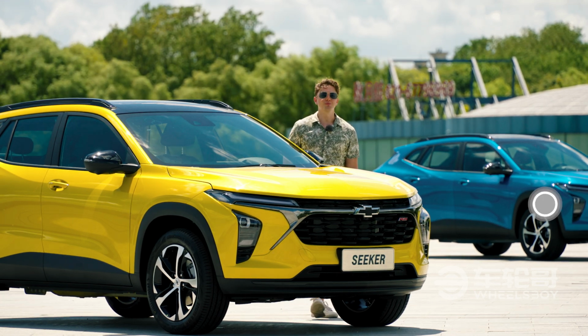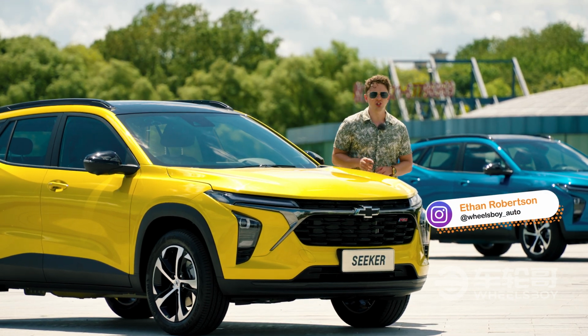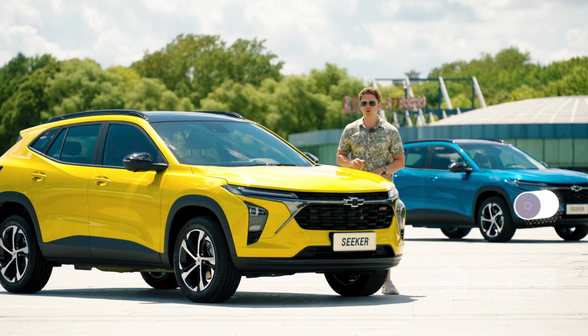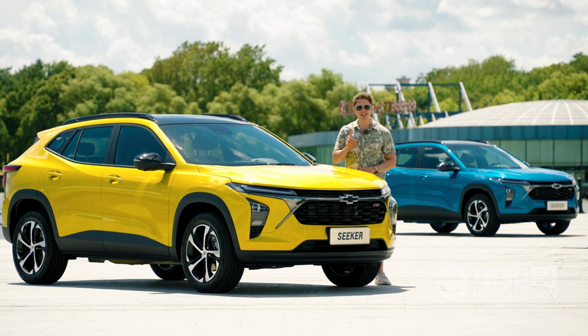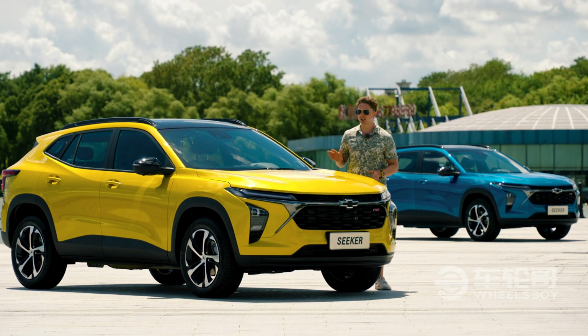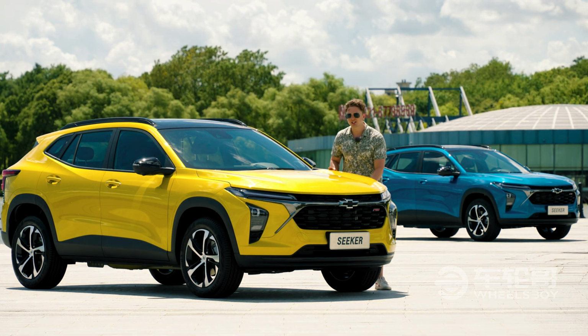Hello and welcome. Today we are at the worldwide debut of the Chevrolet Seeker. This compact crossover is set to be a global model for the Chevrolet brand and has already been spotted testing in the United States. Today we're going to be giving you a look at all the highlights inside and out on this static display vehicle.